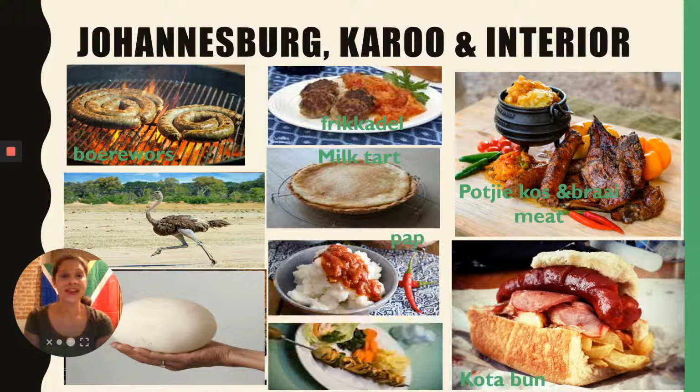Pap, that is corn flour mixed to make a starch, and that would be our starch on the side instead of, say, rice or potatoes or bread. That would be the starch on your plate at a braai. And then the last picture is a sosatie, and that is basically a kebab, marinated in sauces, a South African recipe, and braaied, put on the fire.